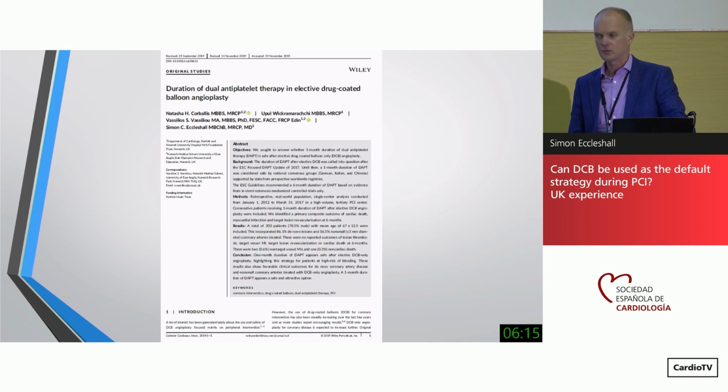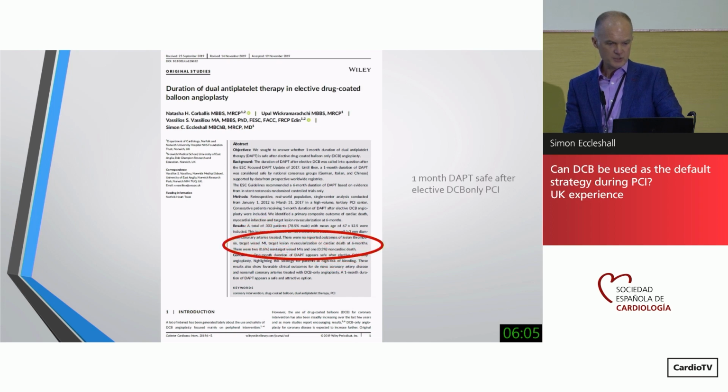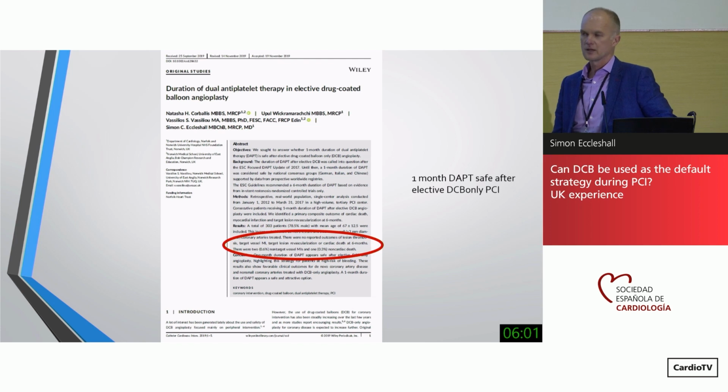Because of the fact that we do have to collect all our data, we then started thinking perhaps we should start interrogating it and getting some publications out of it. So this is one of the first ones that came out, which was essentially on the back of the ESC saying dual antiplatelet therapy was recommended for 6 months in all DCB work, and I knew by this point in time we certainly weren't doing that, and most of the other people in the room who use DCBs weren't either.